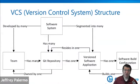All right, so version control. Now, GitHub Actions is part of GitHub. It provides source control. Great, that's kind of obvious, right? But you need one Git repository per versioned application. That's super important. If you decompose a software system into different applications, each application needs to be in its own Git repository. So here are the rules of thumb when thinking about how to segment your version control structure.